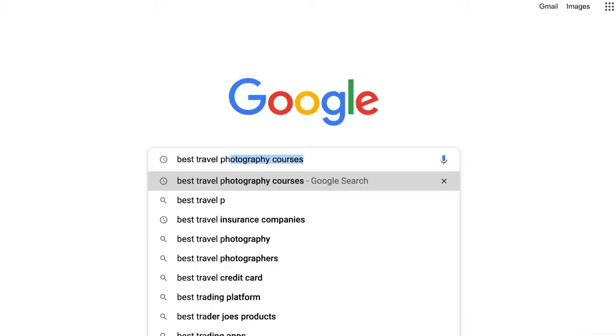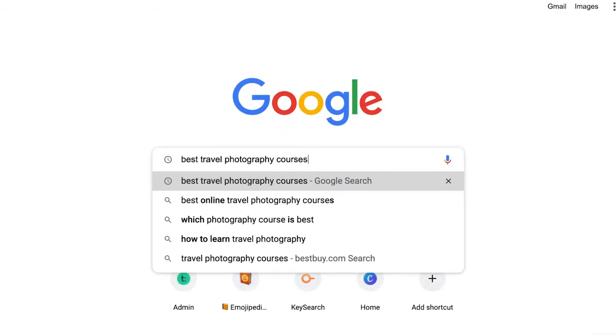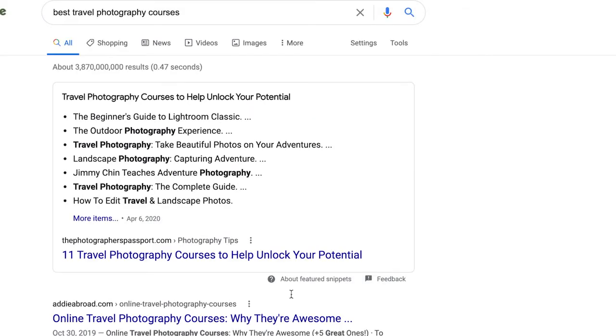For instance, if you have a course focused on travel photography, you might Google something like best travel photography courses to see if there are any posts that you'd like to get your own course promoted in, such as a list sharing the best travel photography courses. Then you can reach out to the creators of these posts and offer them an affiliate link. I do also recommend offering them the chance to try out your course, or maybe even providing them free access so that they can truly write a review based on their experience.